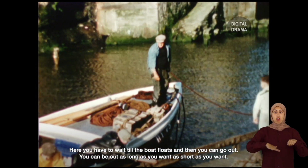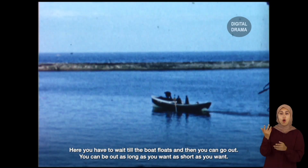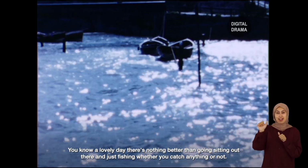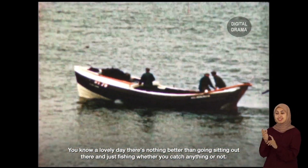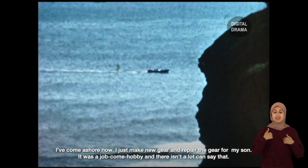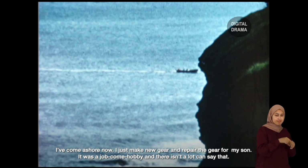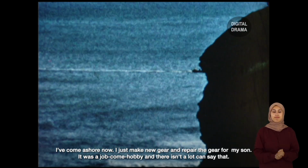Here, you have to wait till the boat floats and then you can go out. You can be out as long as you want, as short as you want. You know, a lovely day, there's nothing better than sitting out there and just fishing, whether you catch anything or not. No, I aren't fishing now. I've come ashore now. I just make new gear and repair the gear for my son, and it was a job come hobby, and there isn't a lot can say that.